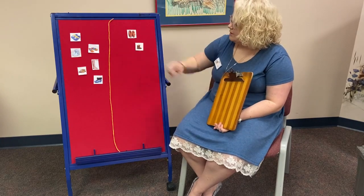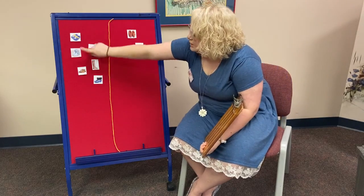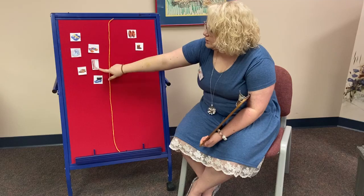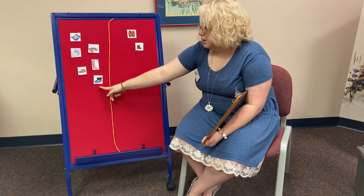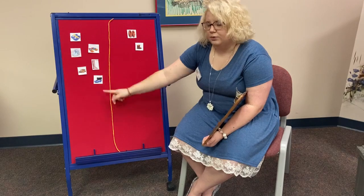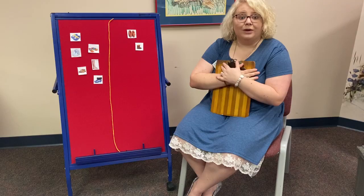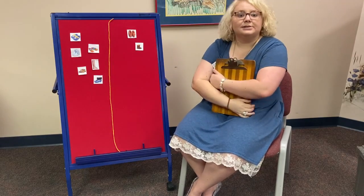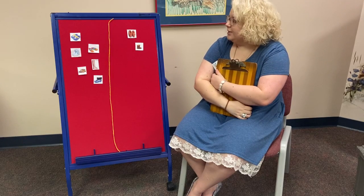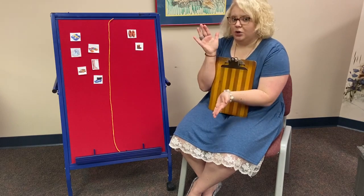So let's see, we got teddy bear slippers, we got our Ugg slippers, then we got our Crocs, snow boots, sandals, gladiator sandals, and monster rain boots. So let's switch them up and make another category. As you'll learn, a lot of things can be in different sections with different reasons. So let's do small shoes and tall shoes.